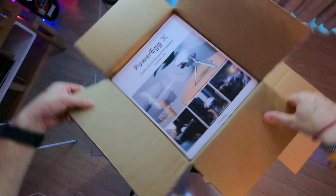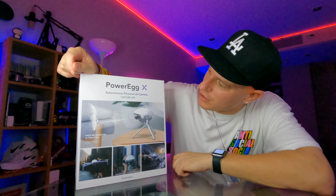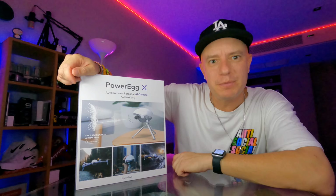Oh man, this thing looks cool already. I can't wait to play with it. So this is it, the Power Egg X by PowerVision. Autonomous personal AI camera, capture life. I am just reading up on the specs of this thing. This is a camera and you can put the propellers on it and it becomes a drone. It's an AI camera that will track you and follow you wherever you go, or you put the propellers on it and use it like a normal drone.